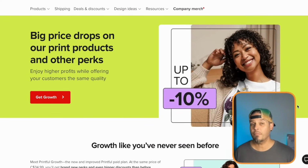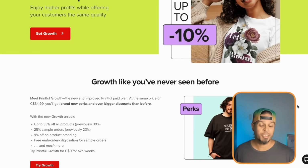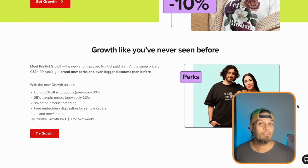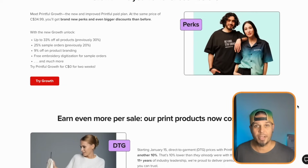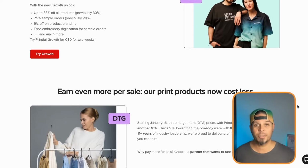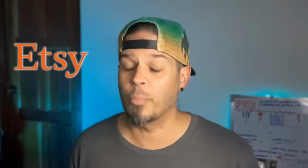I was right again. Hot off the presses now is Printful's reintroduction of their paid premium plan. This will give you up to 20% off their DTG pricing and free digitizing for embroidery, which would normally cost you around $6.50 per design. They launched this not even 4 weeks ago at the time of this recording, and it's way simpler and way more clear. We'll look at all the sweet little perks later, but for now, I want to show you how much money people are making on Etsy with embroidery.